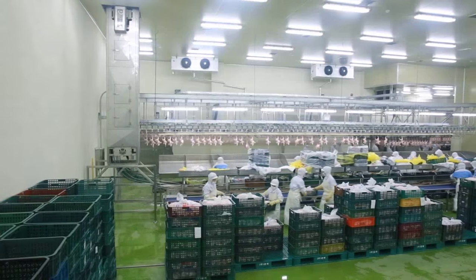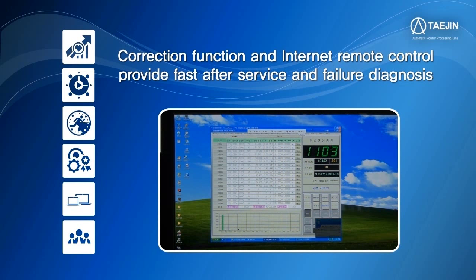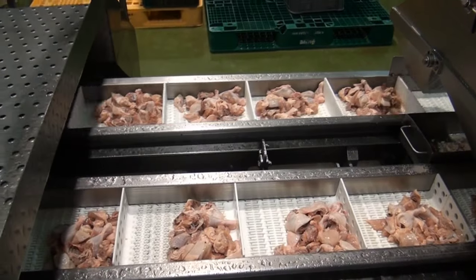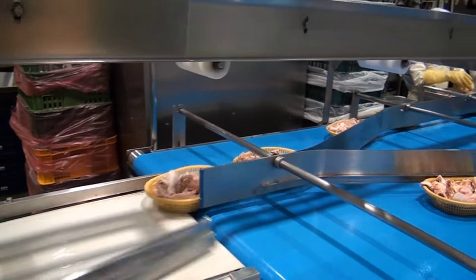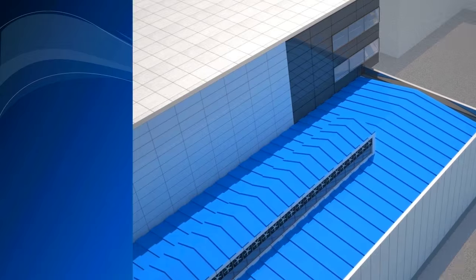In addition, one cylinder can sort out two grades of the poultry meat and control the reduction of water composition individually. Taejin provides accurate and fast after-service and failure diagnosis through an internet remote control service. The hygienic processing line of Taejin possesses production capability of 4,000 heads, along with various cut-up systems, including 9-cut, 15-cut, 19-cut, 21-cut, etc. The Production Information Management System is an integrated management system that controls all production-related data created in the poultry process.